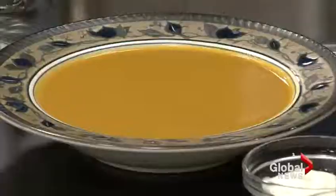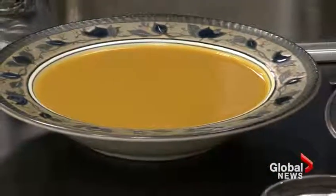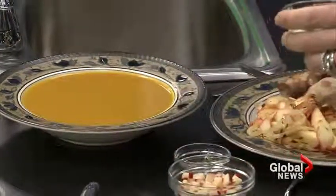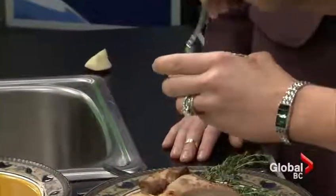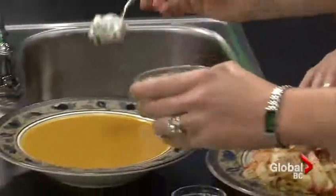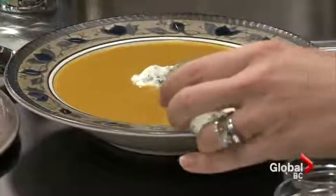And then sweet potato soup. Rather than butternut squash, which we've done with all our fall, we can do sweet potato soup. And this is just plain yogurt. You can use sour cream or yogurt with cilantro. Oh, and the soup has a little bit of jalapeno in it. And then you just garnish it with a dollop of that. You can stir it around once you get it.